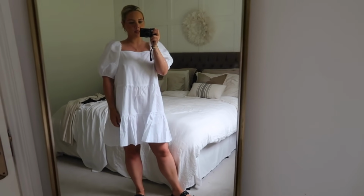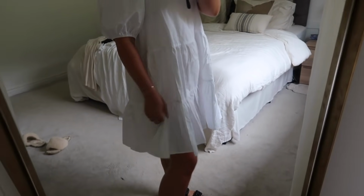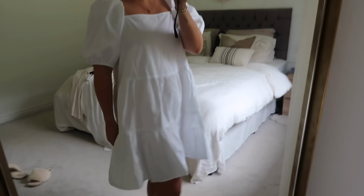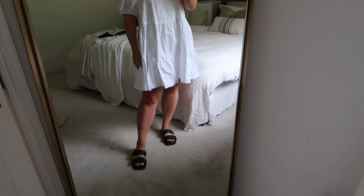I love the oversized little sleeves here. Great oversized shape in general, but do beware, it's not lined. You can see my leg obviously through it, but I'm wearing a bodysuit underneath, so really like this. Again, I actually really like it with the chunky sandals.